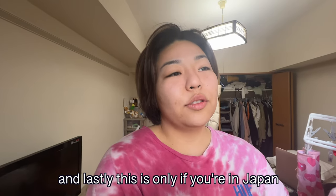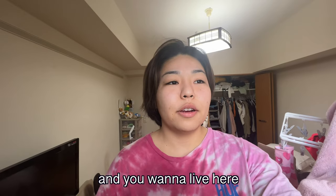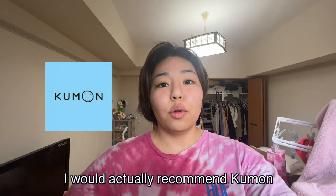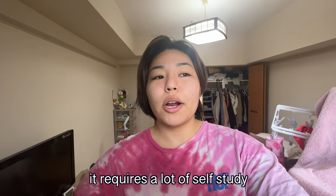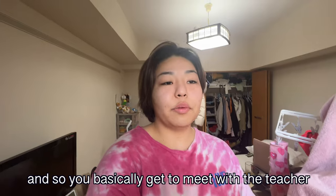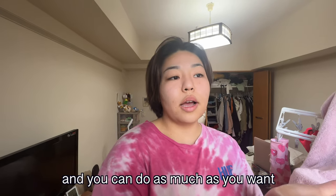And lastly, this is only if you're in Japan, but if you do happen to come to Japan and you want to live here and you want a cheap Japanese lesson, I would actually recommend Kumon. It's not the most comprehensive, it's not the best. It gets the job done. It requires a lot of self-study. They give you the stack of worksheets, and you basically get to meet with the teacher on Skype twice a month, send her all of the worksheets, and you can do as much as you want.